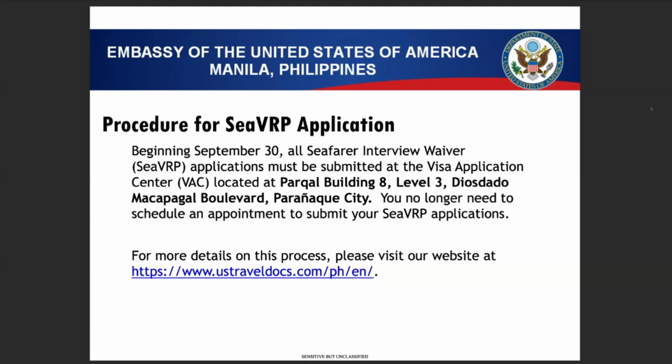The authorized representative or LO of the manning agency must submit the following documents for the SeaVRP application: applicant's interview waiver application confirmation letter, current passport, passport with most recently issued US visa, a DS-160 confirmation page, one-piece 2x2 photo with white background, guarantee letter, and US Coast Guard letter for B1 OCS visa application only.